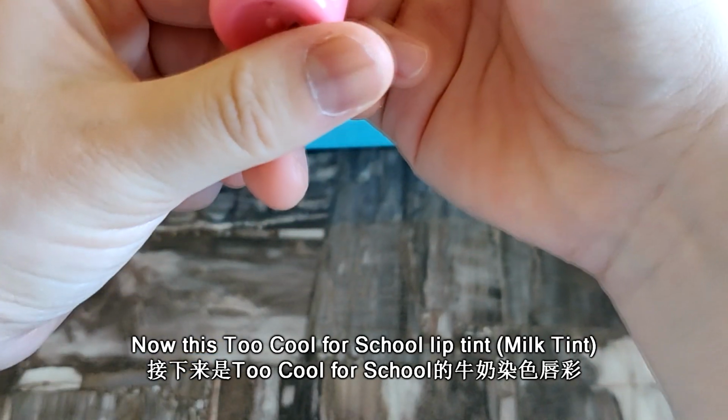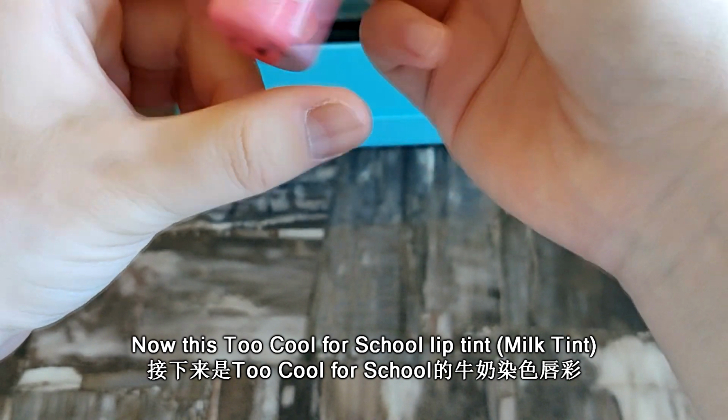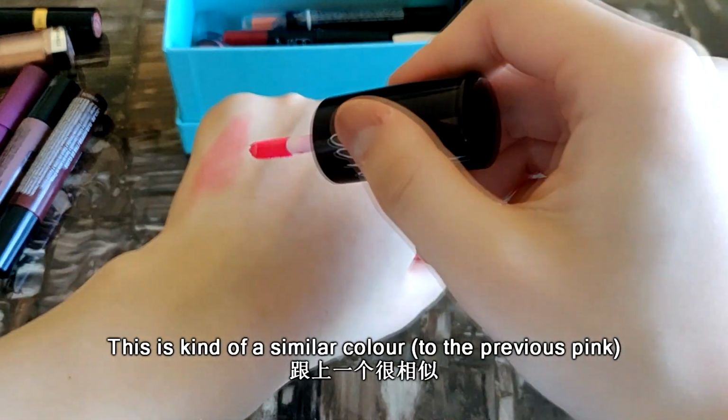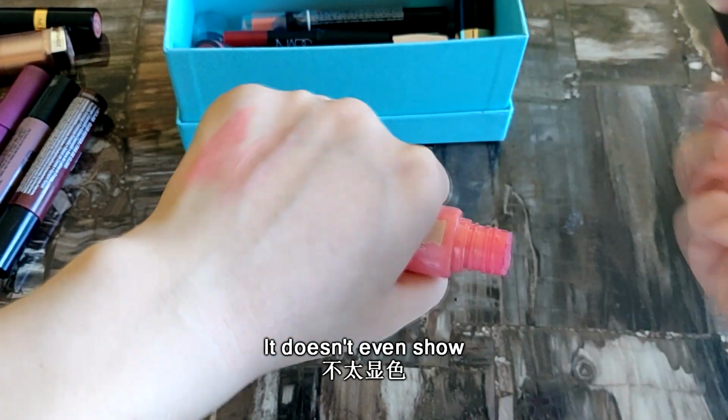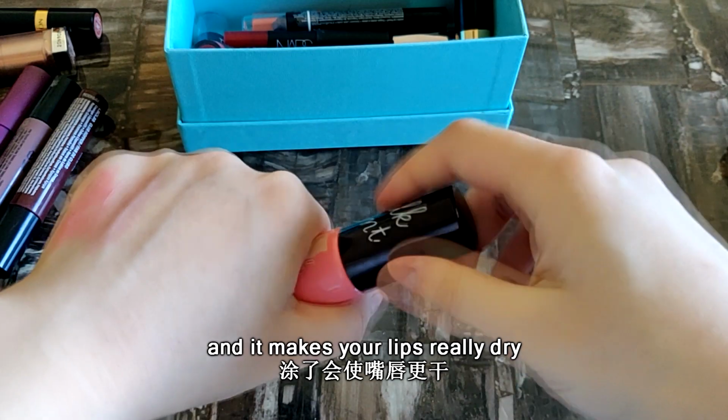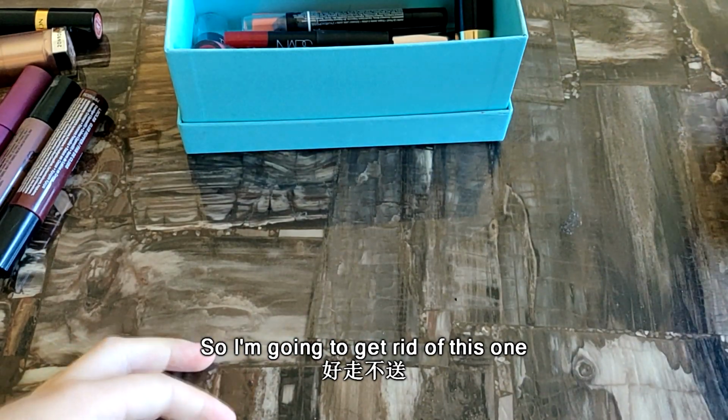Now this Too Cool for School Milk lip tint. This is kind of a similar color. It doesn't even show, and it makes your lip really dry. So I'm gonna get rid of this one.